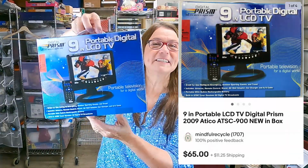I found this cute little portable TV for $20. It's been quite a while, maybe about 6 or 8 months ago. And it is going out for $65. So there's still a market for these.